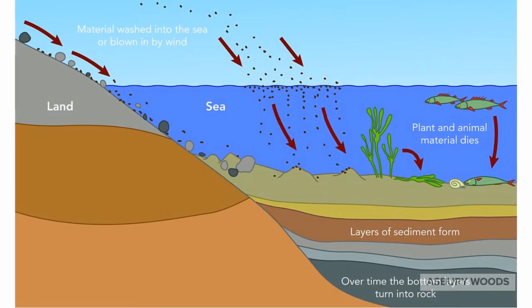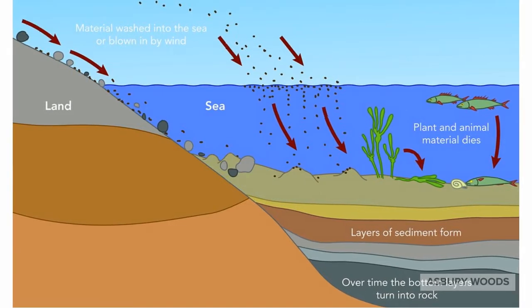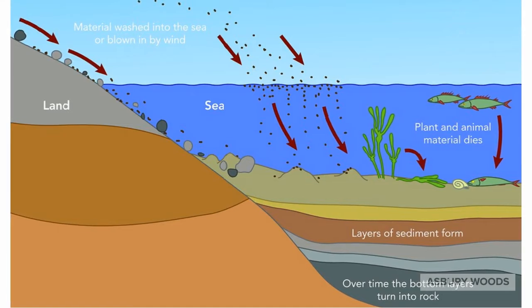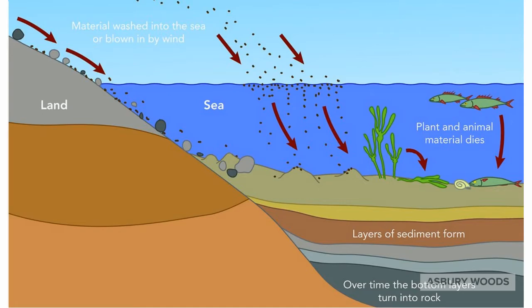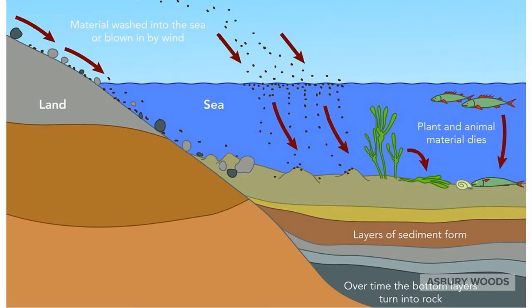Shale is a sedimentary rock that forms when small pieces of sediment sink to the bottom of a body of water and are slowly compressed together over long periods of time. Sometimes plant and animal material gets trapped in the layers of sediment and become fossilized in the sedimentary rocks.